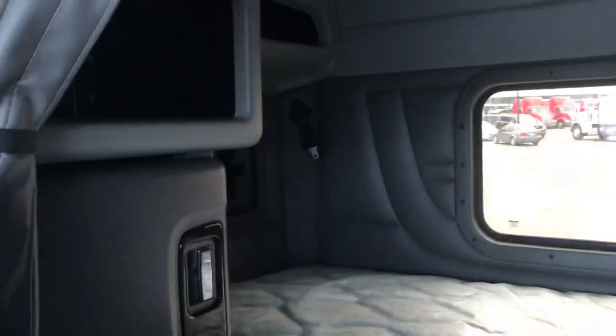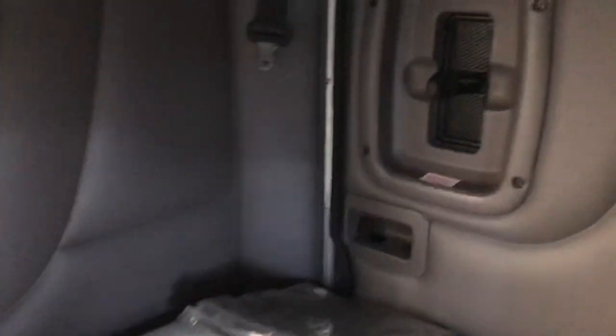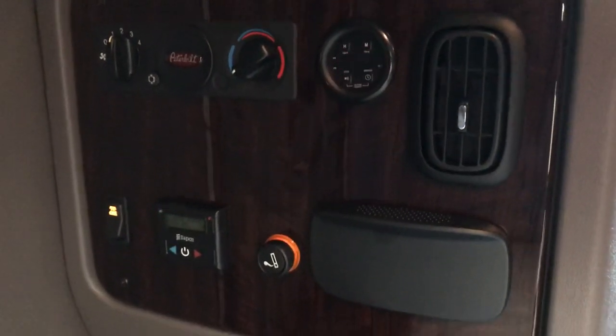Here's a look at the sleeper. We pretty much make them all the same, but sometimes we add some variations. Step back here and give you guys a look. Turn on these lights. Overhead compartment there. Here's your closet, big enough for up to 2XL t-shirts. Climate control, clock, fuel fired S-bar heater.